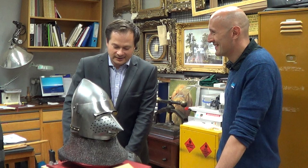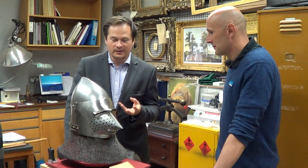It is. There are a few of these visored bascinets surviving around in different museum collections, but this is one of the more widely published and more famous ones, certainly. And it's one of the great icons of the Wallace Collection, right alongside the Rembrandts and the other masterpieces. It's an extraordinary example, I think, of how a very strong aesthetic, a very strong sculptural form, grows out of pure function.